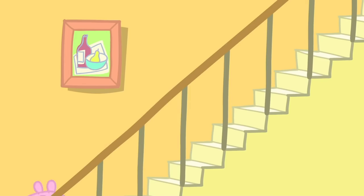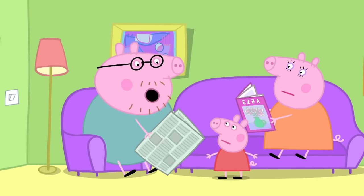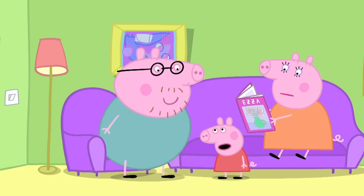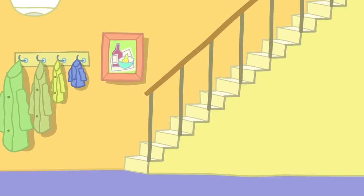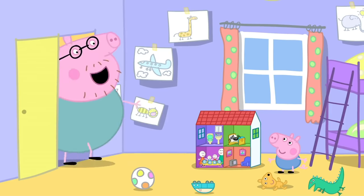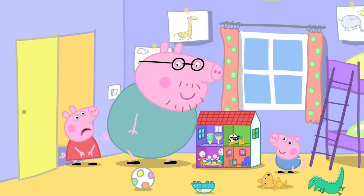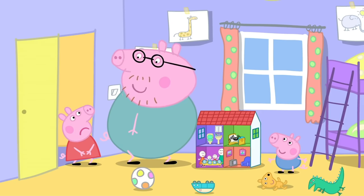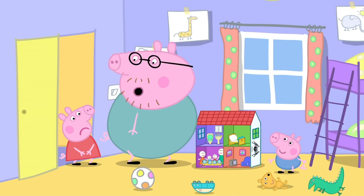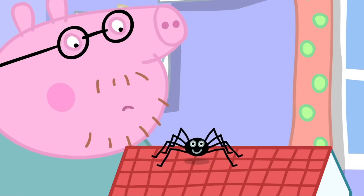Help! Help! Daddy! There's a spider in my bedroom! Oh, don't worry, Peppa. Please, Daddy, take it away. No need to panic. Hello, George. Have you seen the spider? It's too scary. Take it away. There's no need to be afraid, Peppa. Spiders are very, very small and they can't hurt you. But don't worry. Daddy will take it out of the bedroom.